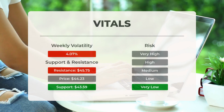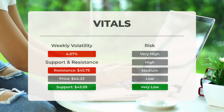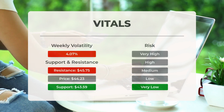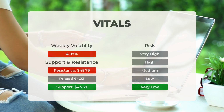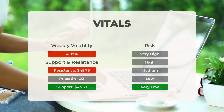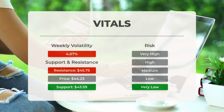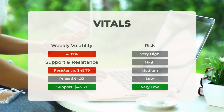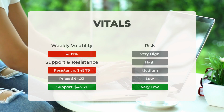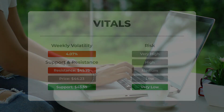Support, risk, and stop loss for Occidental. Occidental finds support from accumulated volume at $43.59. This level may present a buying opportunity, as an upward reaction can be anticipated when the support is tested. Generally, the stock tends to exhibit controlled movements, and with good liquidity, the associated risk is considered very low. Over the past day, the stock fluctuated by $4.08 between its high and low, representing a change of 9.31%. For the past week, the stock has experienced an average daily volatility of 4.07%.